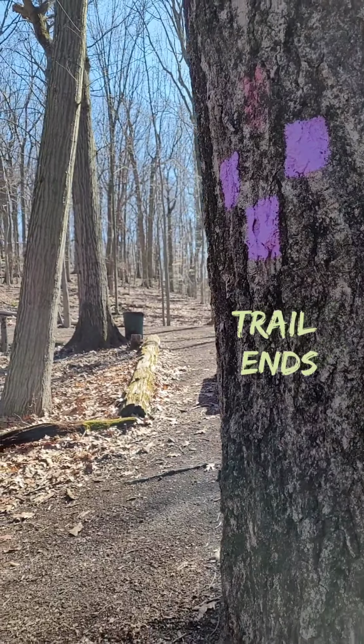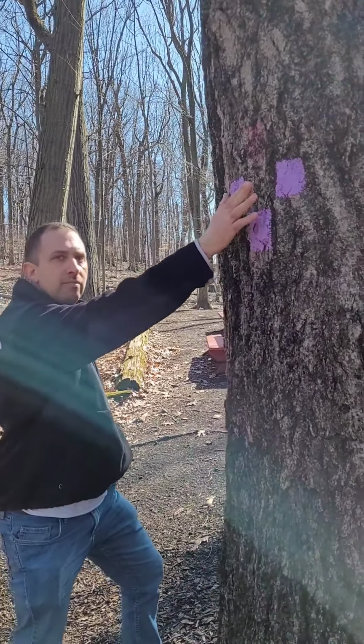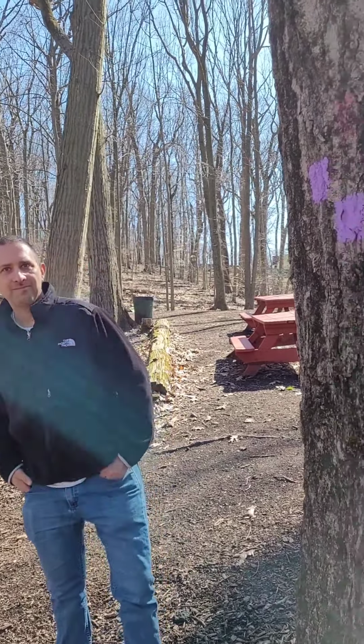And we've come to the end of the trail, and it's just the inverted trailhead sign with one at the bottom and two at the top. Congratulations, you've done your trail.